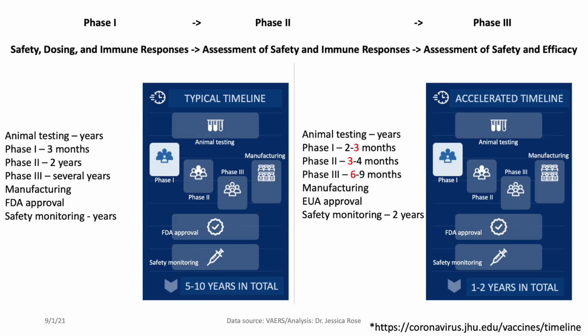What we have now is what's called an accelerated timeline. As far as I'm aware, this is a new concept, and they've created it because the WHO announced last year in March that the world was facing a crisis and a global pandemic was declared. The total amount of time that was taken for the Pfizer-BioNTech Phase 3 trial was 6 months.